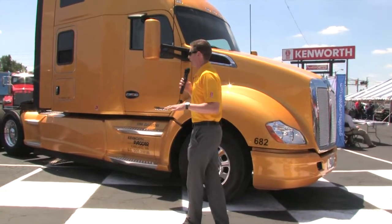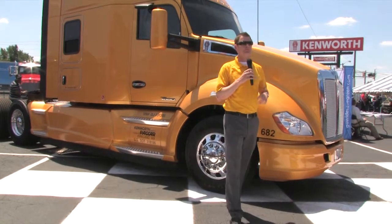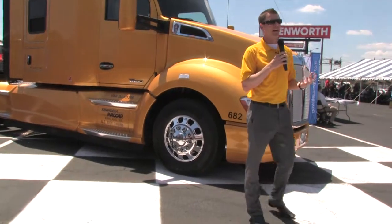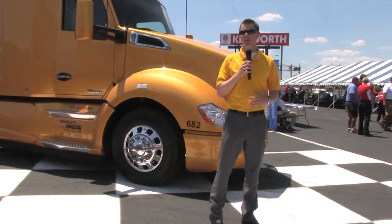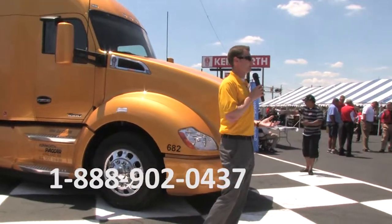Now in a light jackknife situation, we built crumple zones into that side extender. Those crumple zones absorb energy from a light jackknife situation and keep it from hitting the sleeper. So essentially, a light jackknife situation or a heavy jackknife situation, we've got you covered.